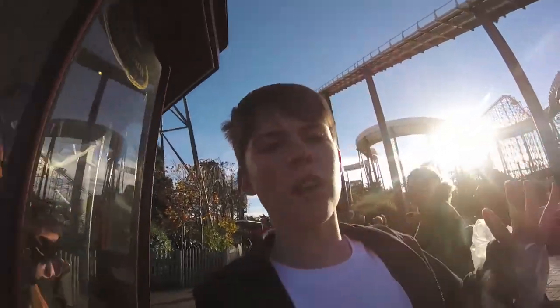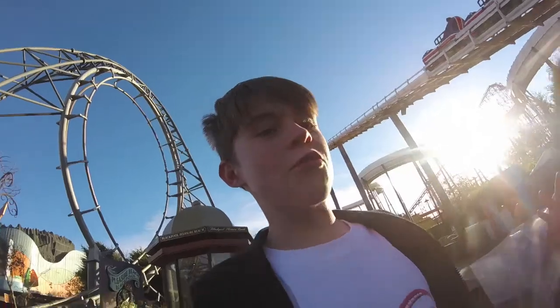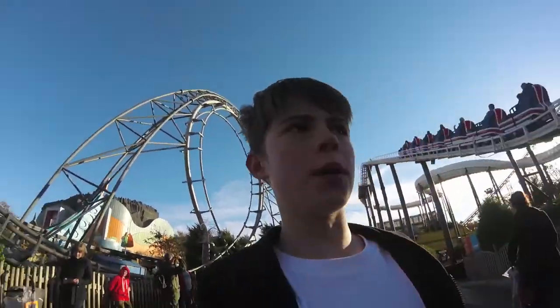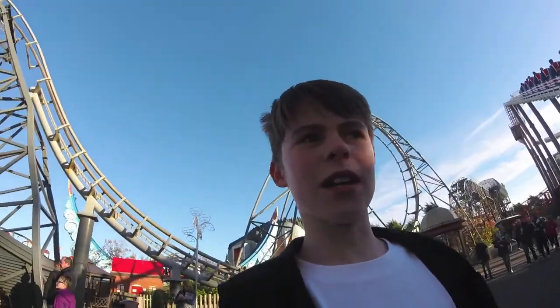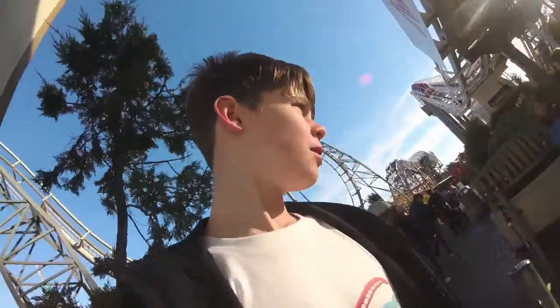So we've just got off the Big One. We did two rides on it, one at the front, one at the back, and it was really good. As I said before, it does get a bit of stick, but it's a great coaster. So we're going up to the Avalanche now.